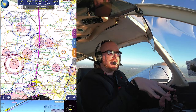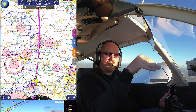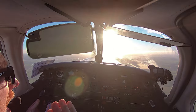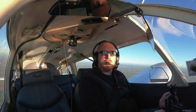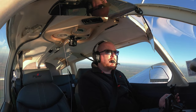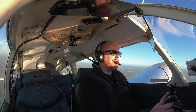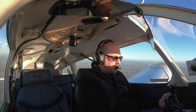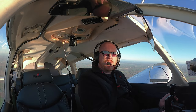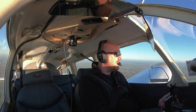There's quite a lot of low-level airspace below 3,000 feet, so if we can get up above that, then we not only have to avoid dodging all of those air spaces and all those MATZes, but also we get into some smoother, clearer air up a little bit above, although it is quite nice down here even at the minute. So my plan today is to climb up to a flight level, wow, flight level in a PA28. We're going to be climbing up to flight level 70 today, so 7,000 feet.